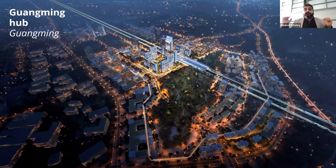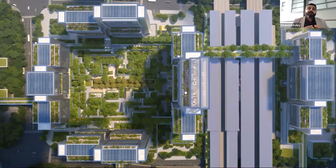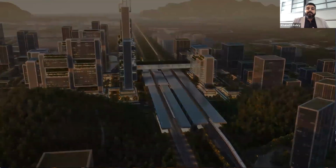But we wanted to take this even further. This is a project that we have done in Guangming in China. It was a competition that we won recently. Basically, it was a massive master plan for a city surrounding a transportation hub in the middle. As you see, when we started, we wanted to run this optimization, but on the scale of a city. And we managed to do it in this project.